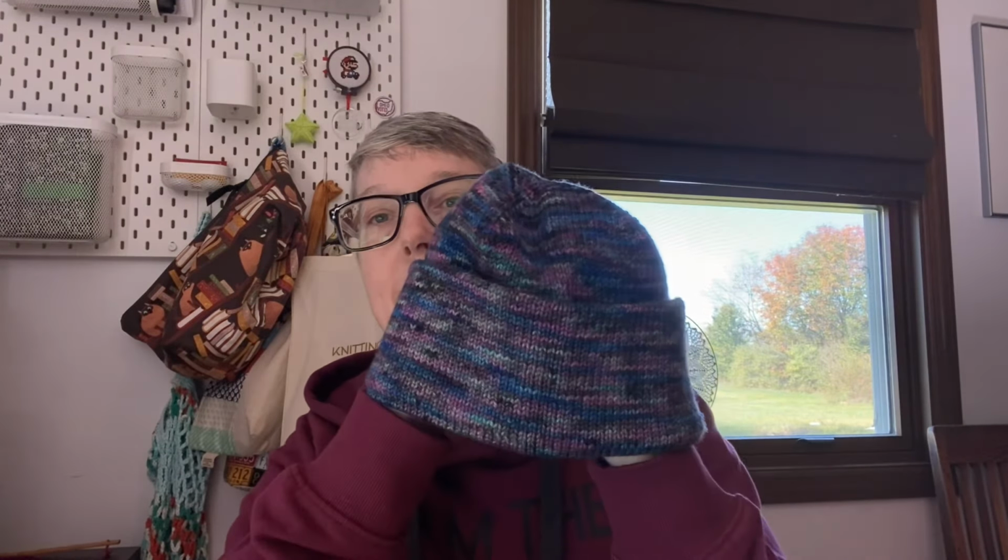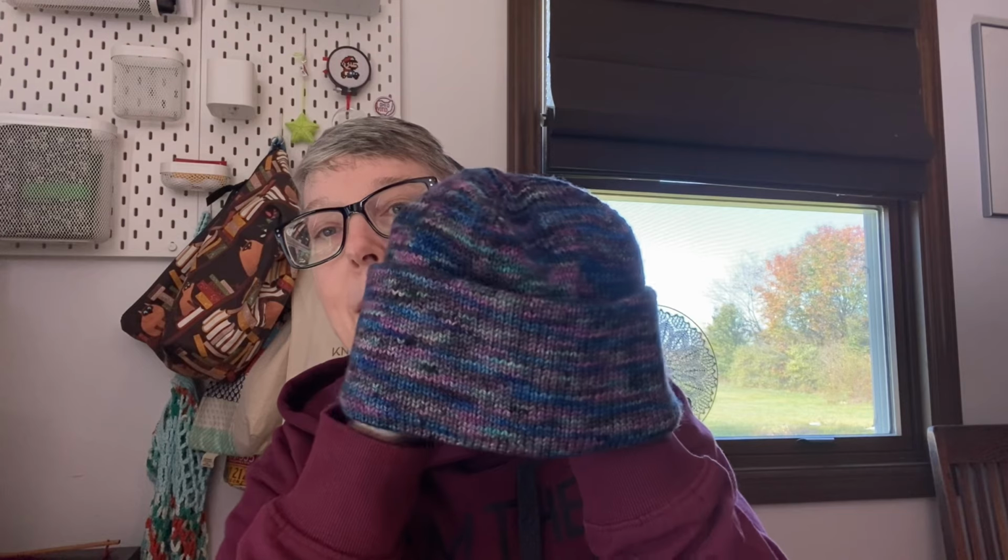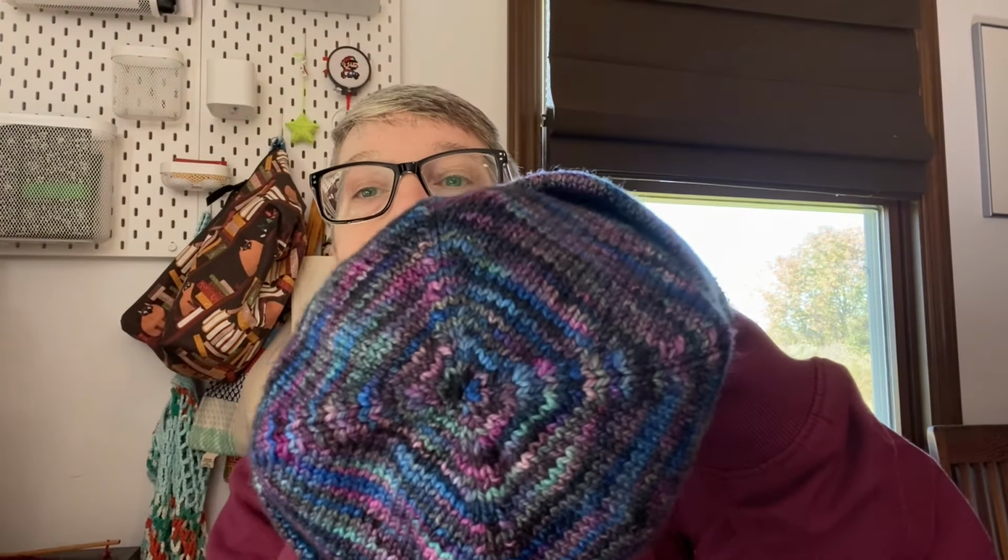But even so, I got no complaints, and my husband really liked this hat, so he may end up with one similar to it. But yeah, you can even see the nice top and everything. So it was a lovely hat.